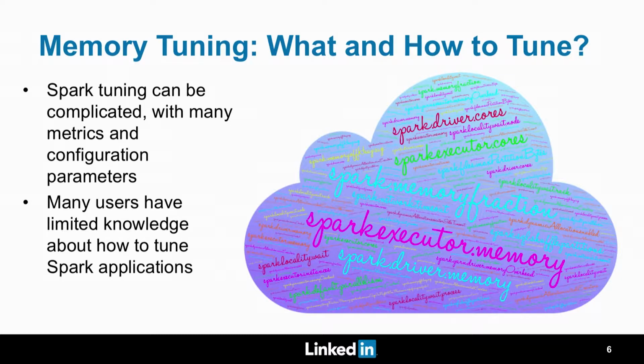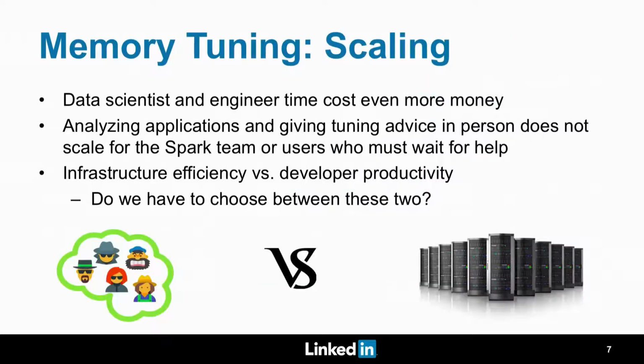They're not always familiar with what the different Spark configuration parameters are, which ones they should set, or what values to set them to. So they've often come to us as the Spark team for help with tuning their applications. However, this really doesn't scale. We're a small team, and there's a lot of Spark users, and the number of Spark users is growing. Our users don't want to have to wait days or even weeks to get some help from us. It's very frustrating for them, and it's not a good use of their time.